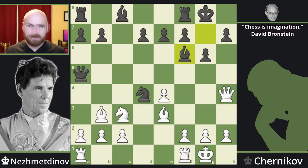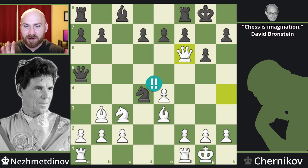The queen sacrifice that the little boy referred to is, of course, queen takes f6. An absolutely incredible move, one of the most incredible moves in all of chess history. Now, basically, Nezhmetdinov is giving up the queen for two minor pieces, a knight and a bishop. There are no immediate tactics. There is no immediate attack. There is no way to immediately regain material.